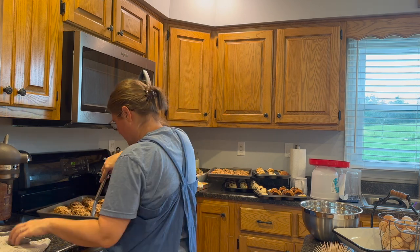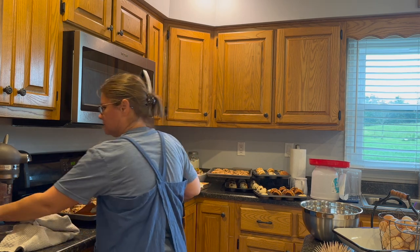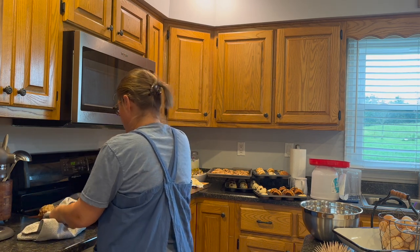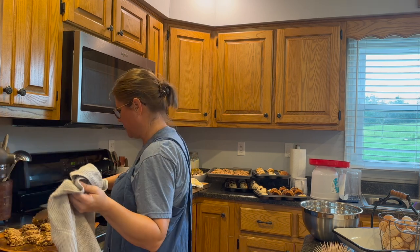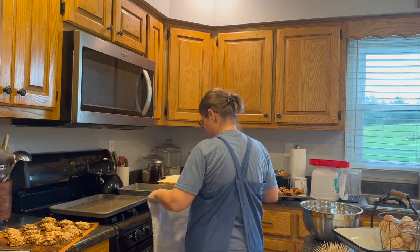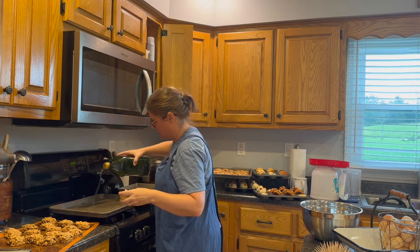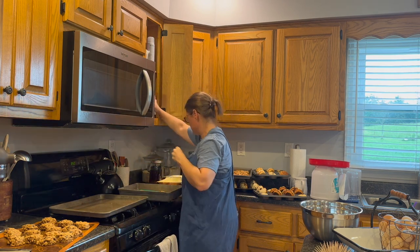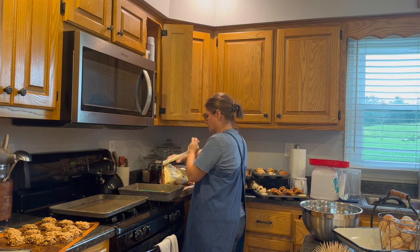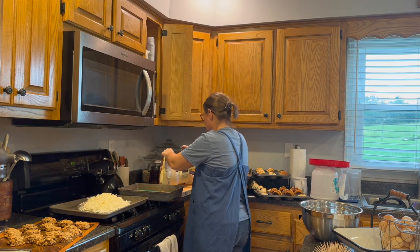Trying to get this stuff slid off the tray. Let's see here. I feel like I need a third hand. Okay. Woo. Abracadabra. There we go. All right. I'm going to need this tray straight back in there for the hash browns just to get them a little bit cooked. Both bags, toss them together.